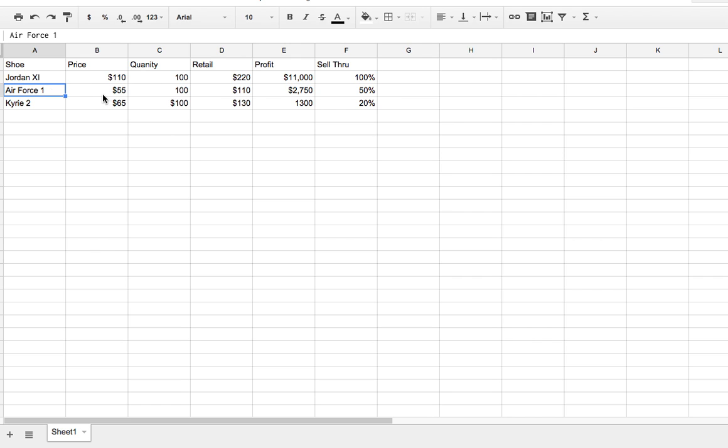Now, what about the Air Force One? So you got 100 pairs as well. They retail at $110, but sell-through is only going to be about 50%, so you're going to be left over with 50 pairs. Same with the Kyrie 2. Price 65, quantity 100 pairs, retailing $130. You're only going to sell through 20%, so you still have 80 pairs left.